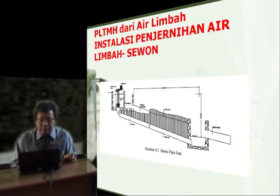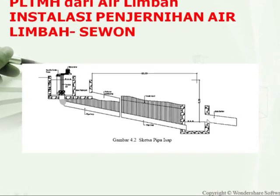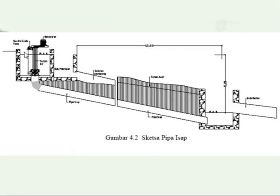Okay, so look at this here. This is very simple. This is the installation of the water treatment plant in Sewon. We have here the turbine, and this is the generator, and the water level here is upstream. The water head difference here is about 6 meters under the terrace before the water flows down to the river. The water flows here, the turbine will run, the propeller runs, and it is coupled with the generator. The generator produces electricity, and the water flows down here back to the river.